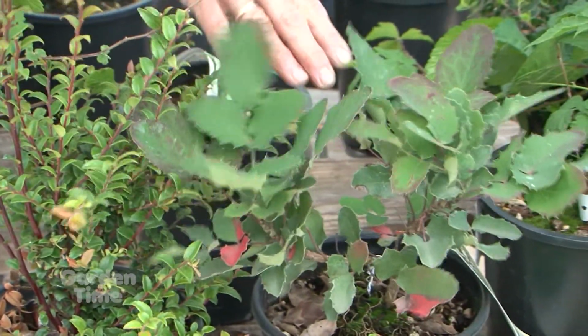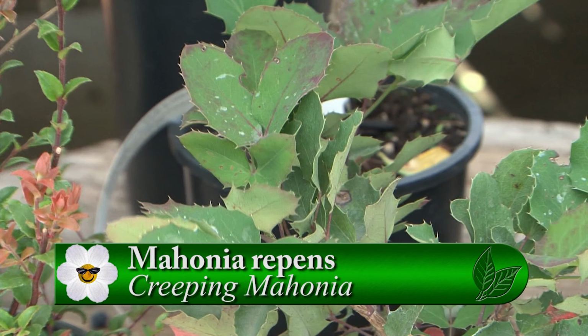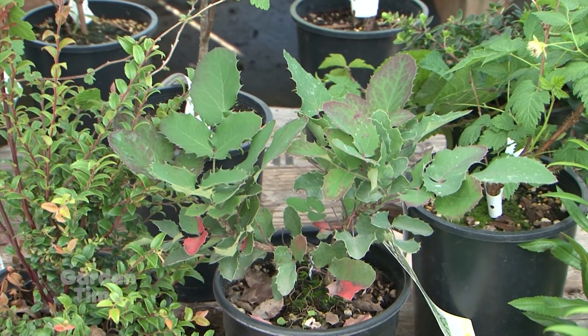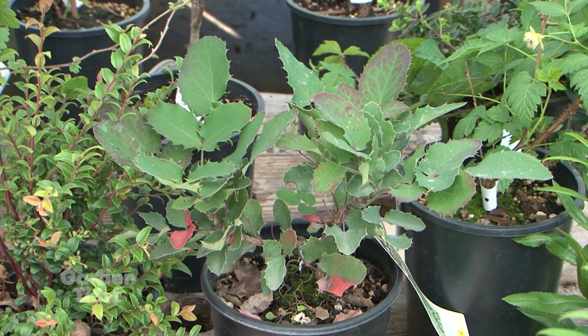Yeah, that is one of the Oregon grapes that's native here in the Northwest. That is the Mahonia repens, or the Creeping Mahonia. It's a little bit lower. It can get about knee height. And yeah, it does have berries, nice blueberries, and yellow flowers when it blooms.